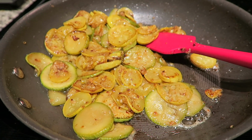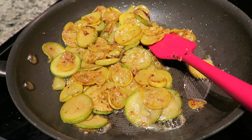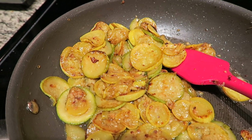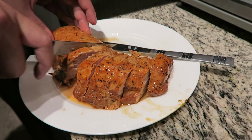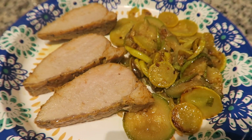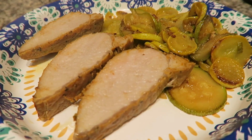After about 30 minutes of cooking, everything is taking so long to cook today for some reason. These squash are finally done. I like them nice and golden. They just have the best taste when they're like that. And then Cody is over here slicing up the pork loin. This looks fabulous. Time to dig into some pork and veggies.